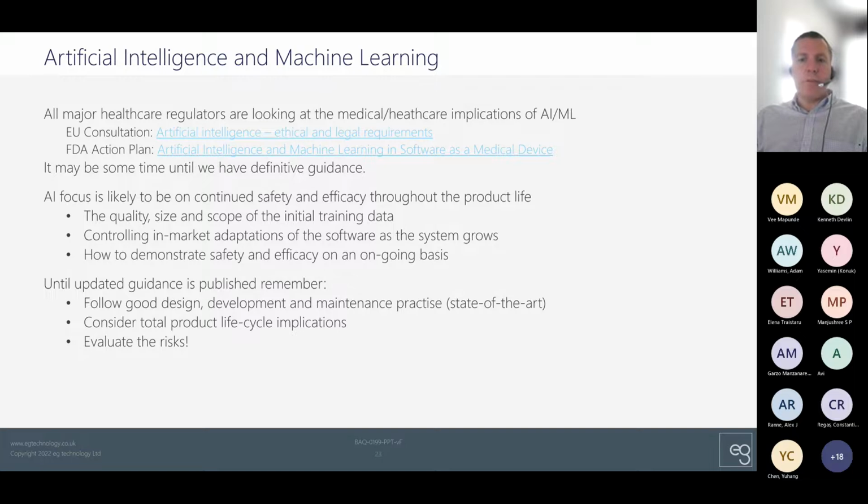The initial development of the software still needs careful consideration because the architecture that you choose and the design decisions you make at the early stage set the regulatory trajectory for the device. Concerns around cybersecurity or the development of AI are in many respects no different to those that the authorities have been concerned about for many years. So they're still concerned about the safety, the efficacy, and the reliability of the device throughout its entire life.